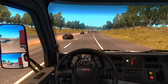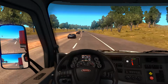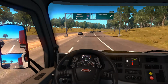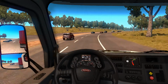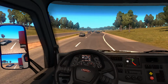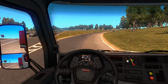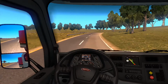A lot of uphill slopes on this route today. Always the things you don't want that you get. Oh, this is us. Okay. Looks like we could well be coming to the end of our time on the freeway.